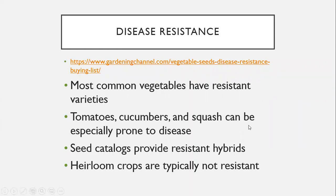And so that's something that we think about whenever we're looking at plants and trying to decide which ones to choose. So most of your common vegetable crops do have resistant varieties that are really good. And this is just a link to an article that talks about vegetable seed resistance and disease resistance, and kind of can give you a few ideas. Whenever you look at any seed catalogs, they'll provide resistant hybrids. These are usually in the form of a 1 or 2 letter code in the plant description.